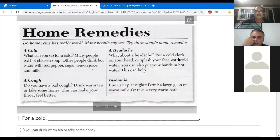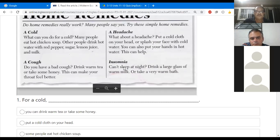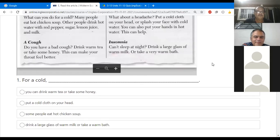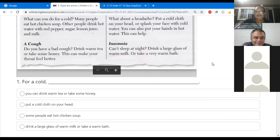The headache, what about a headache? Put a cold cloth on your head, okay? Or a splash, splash con golpecitos, right? Your face with cold water. And you can also put your hands in hot water. Poner las manos en agua caliente. Well, suena más a castigo que remedio. Okay, good. Then, insomnia, can't sleep at night: drink a large glass of warm milk, or take a very warm bath. La leche ya le probaron, work. El baño, probably. I don't know that one.